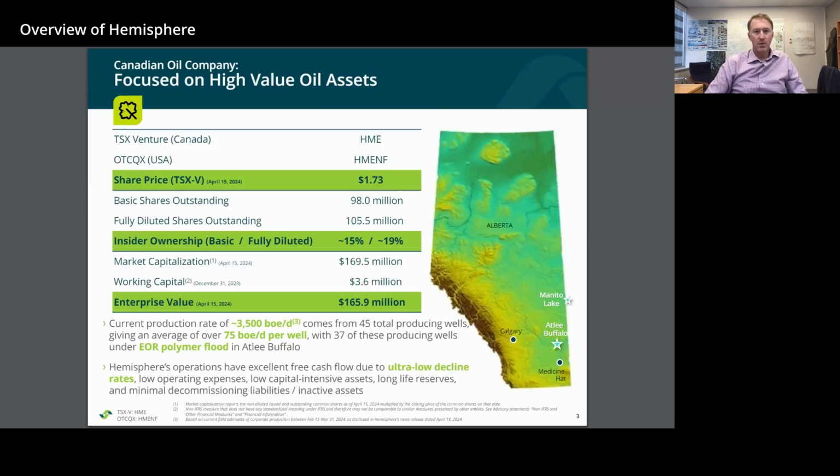So looking at some of the key numbers and where we are, if we look at the map first, you can see we're based in Alberta. The assets are down in southeast Alberta, called Atlee Buffalo. That's where all of our production is today. Great place to do business. It's about a 2-hour drive from Calgary. Year-round access, mostly dealing with farmland. So great area of the province. It also has all the infrastructure and the services that we need to not only grow our business, but to continue to operate in an efficient manner.